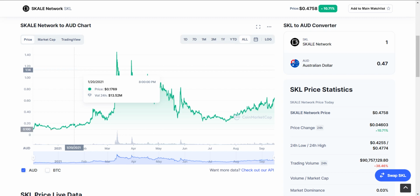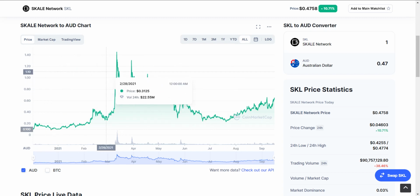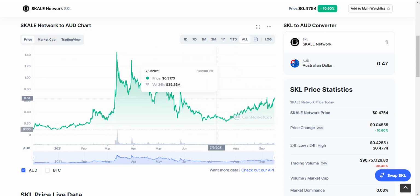So we're on the price chart currently for SKL. Obviously everyone knows what the price is, but the market cap chart is what I'm really interested in, because the market cap chart is a calculation of every single dollar that is in SKL, every single dollar that is wrapped up in SKL. So you can see that there's not a correlation at all between the price chart here and the market cap chart.